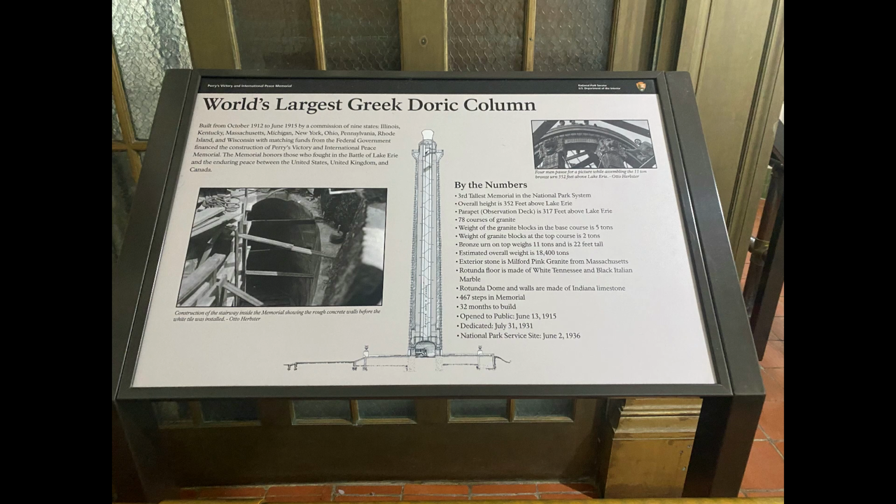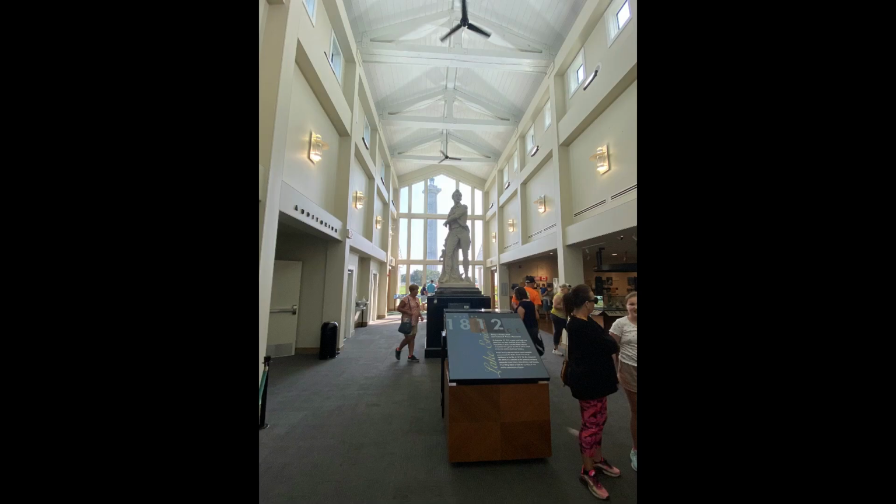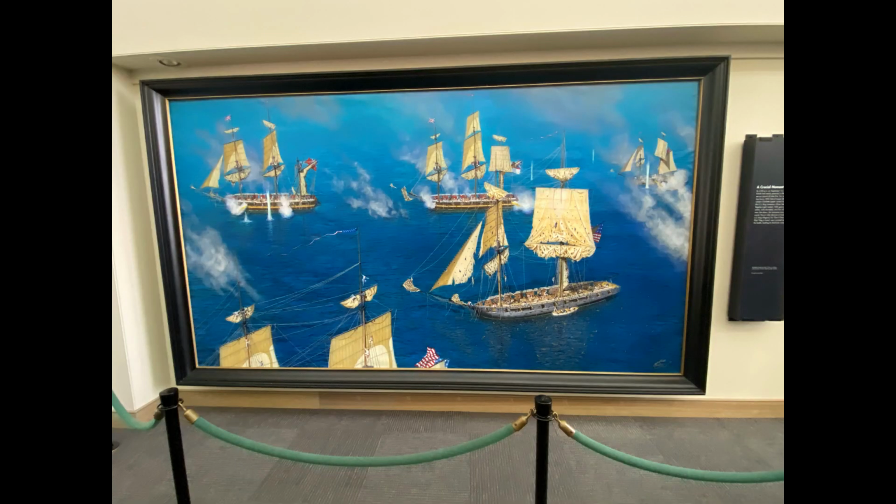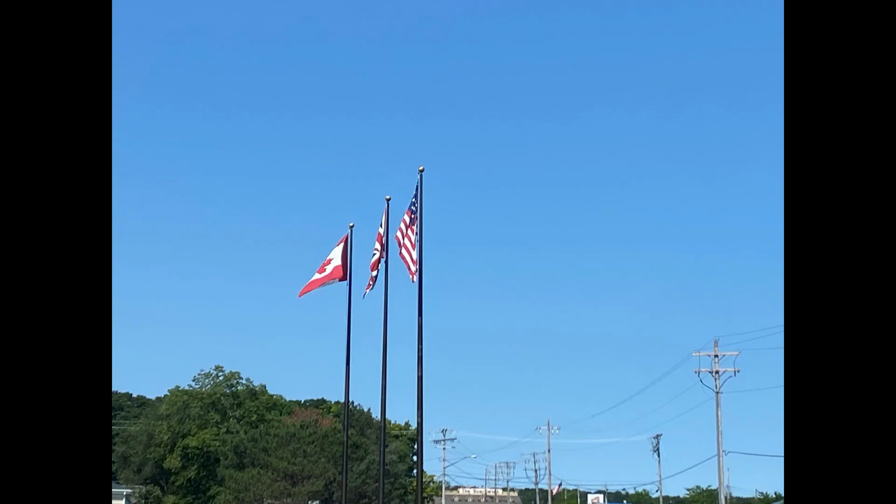And from there, we made our way over to Perry's Victory Monument. It's Perry's Victory and International Peace Memorial is what it's actually called. It was established to honor those who fought in the Battle of Lake Erie during the War of 1812, and also to celebrate the long-lasting peace among Great Britain, Canada, and the United States.